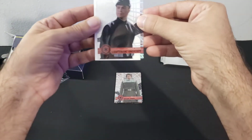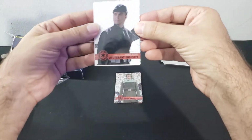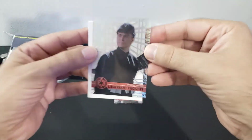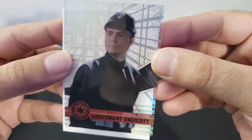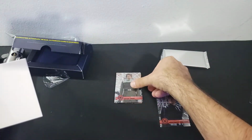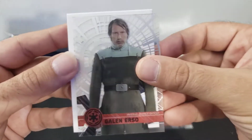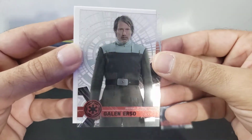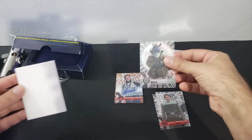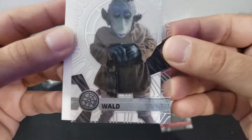So, Lieutenant Endicott, Imperial Officer. And you always get the neat inserts and everything with these. Galen Erso. Wald.